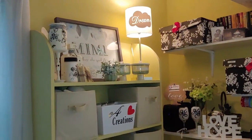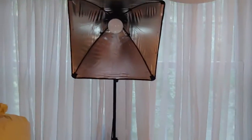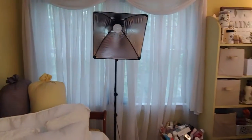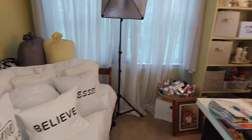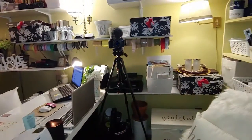You see a lot of my DIYs on the shelf here, the black and white project and the other two on the other side, along with my C4 creations where I keep some of my supplies. Again, in this room, I went really light with the curtains because the rooms aren't so large, so I don't want to drape them down and make them feel weighted. So again, it's light and airy, and this room gets the most light, and this is why I chose this room as my craft room as well.